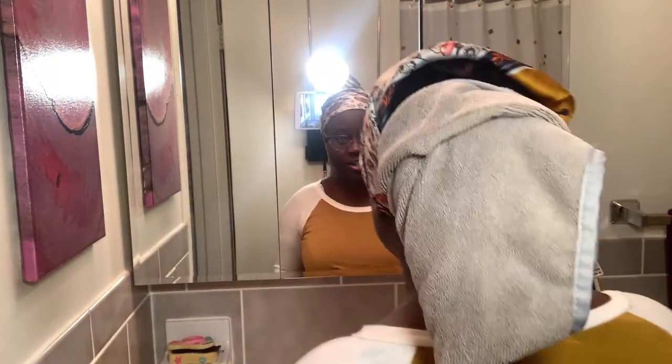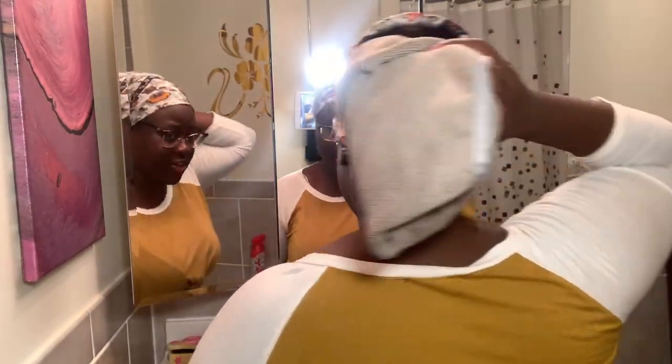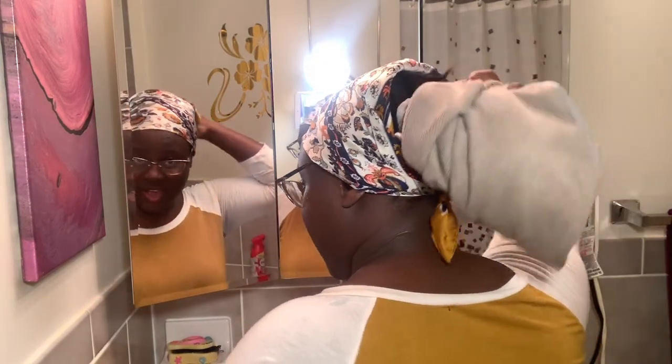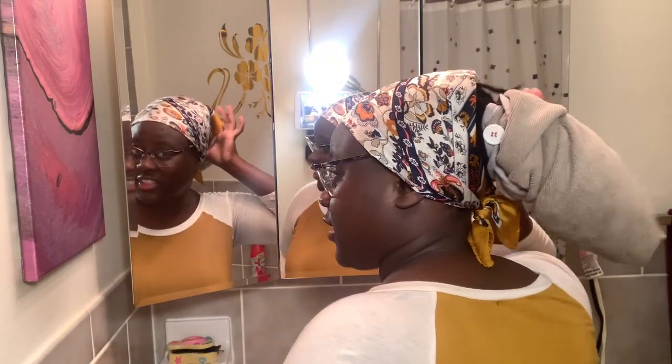All right, so this is how I usually come out. I usually do my hair during the shower, and when I come out of the shower, I put this microfiber towel on my hair, just like this, without the top head covering part. I put that on my hair to dry my ends, and then I put whatever I'm putting in my roots.